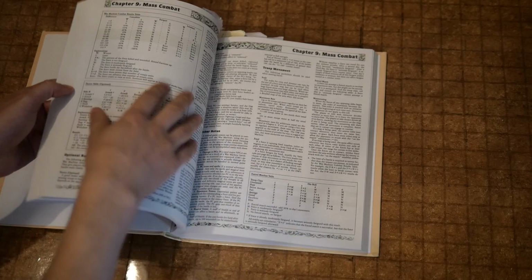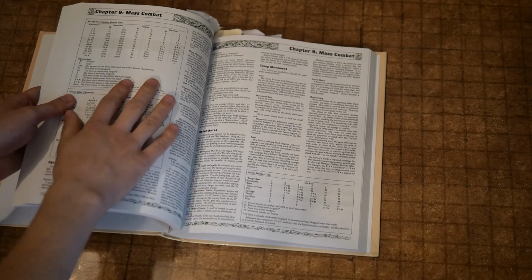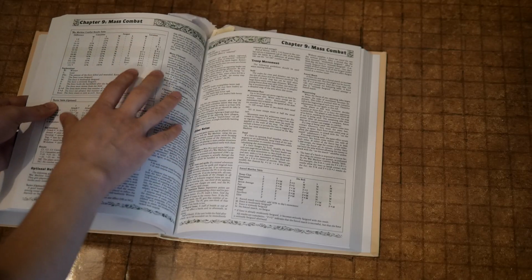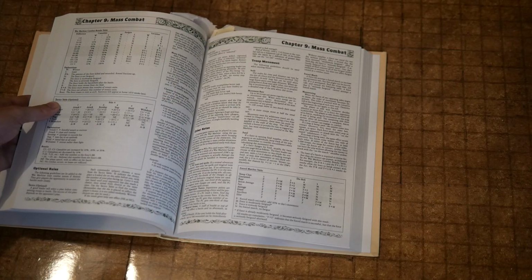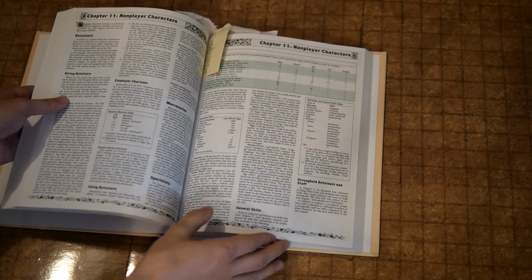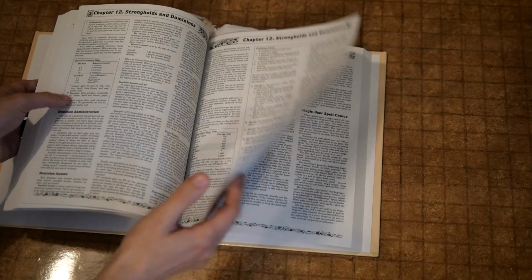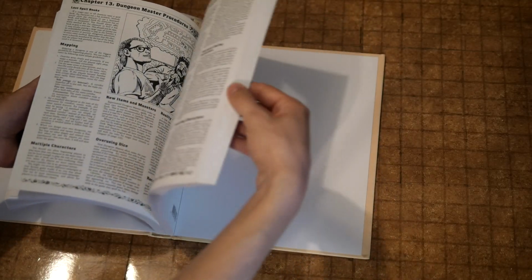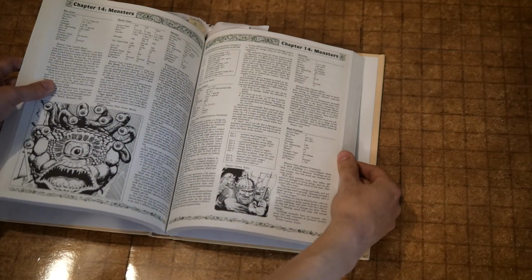And then there is, you know, the War Machine, which is basically a war game in here. These War Machine rules are quite complex. Basically spend a whole session just doing mass combat. And not only that, you have a full bestiary in here. Let's go to the bestiary. And it's got all the classics.